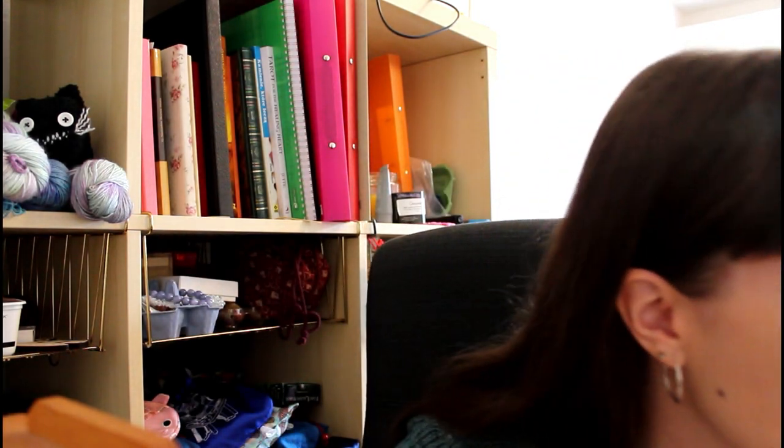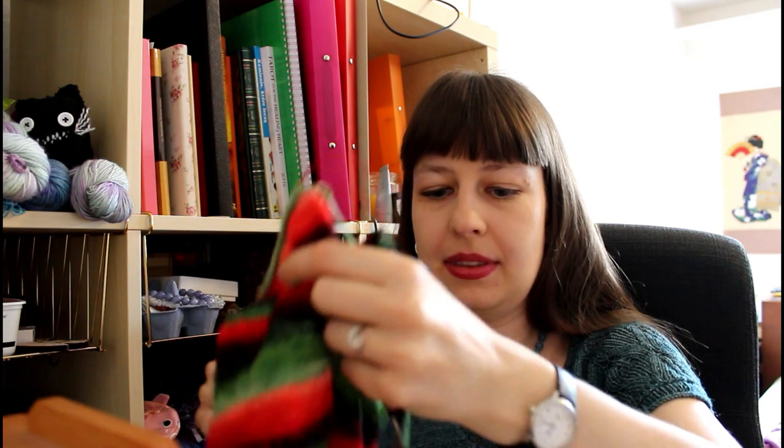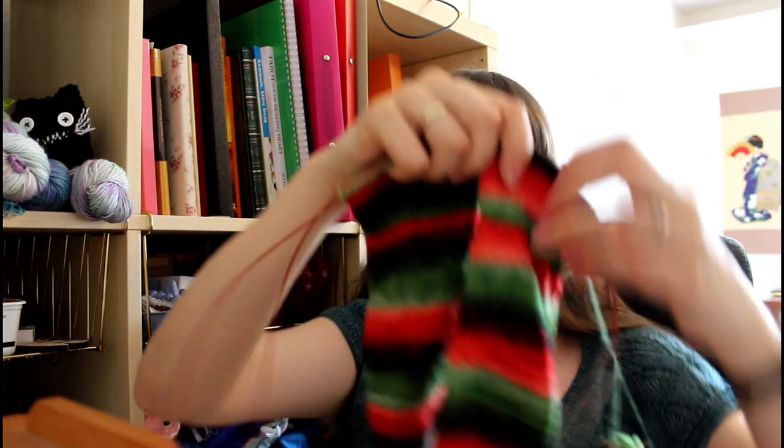So, let's start with the socks that are closest to being completed. And these are... Ugh! Oh, come on. The yarn got tangled. Surprising. Yeah, it's this pair of socks.